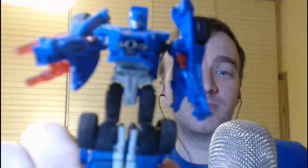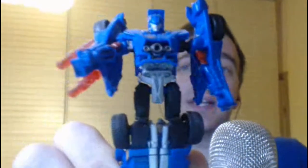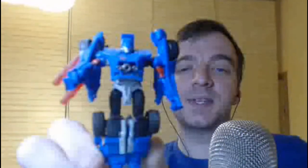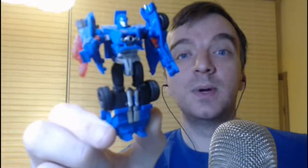The second one is quite a surprising one. And it's the... I can't remember his name now. I think it's called Evac. Yeah, he's called Evac, and he is lovely. He is the ride car from the Transformers movie ride down at Universal Studios. And this is a little Evac sort of souvenir, if you will.